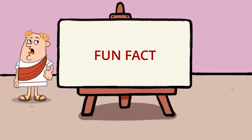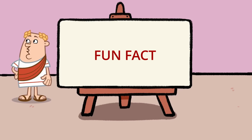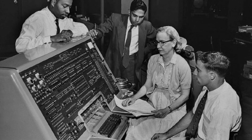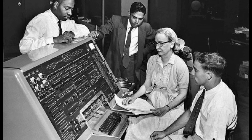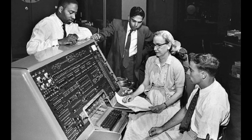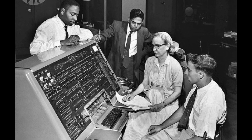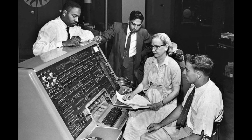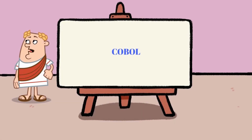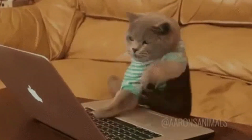This is where the story gets even better, because Grace Hopper wasn't just known for finding the first bug. She was one of the greatest pioneers in programming. She invented the first compiler, the tool that lets humans write code in words instead of machine language. Without this, modern programming languages wouldn't exist. Also, she helped develop COBOL, one of the earliest programming languages still in use today in some banks and government systems.